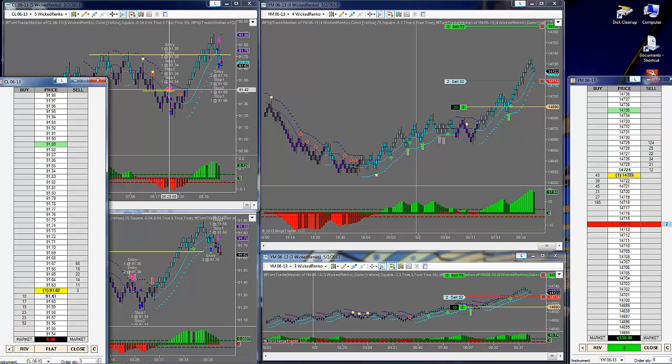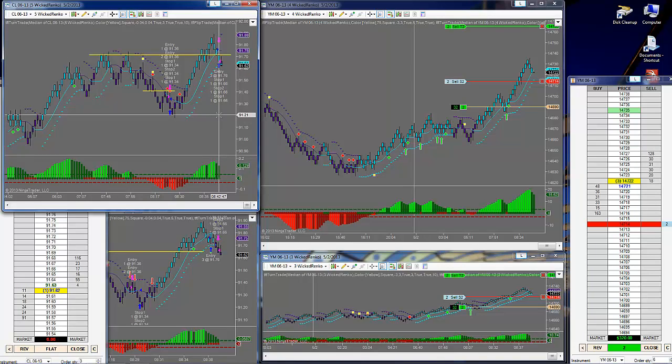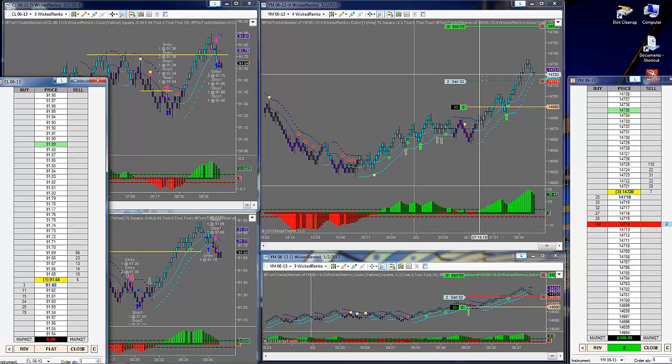Euro's kind of chopping around, so we get a bar close down here. We'll negate that. There still is a support area here that's holding. I believe 71 is the open. Yes, it is. All right. No more buys allowed here. See if we can get a transition from buy to sell. See if the YM is going to come back and stop us out.